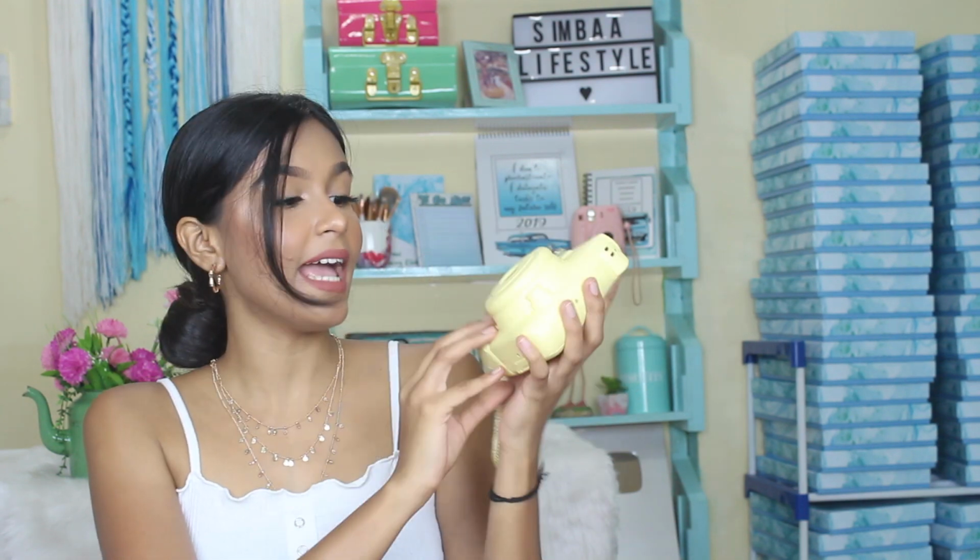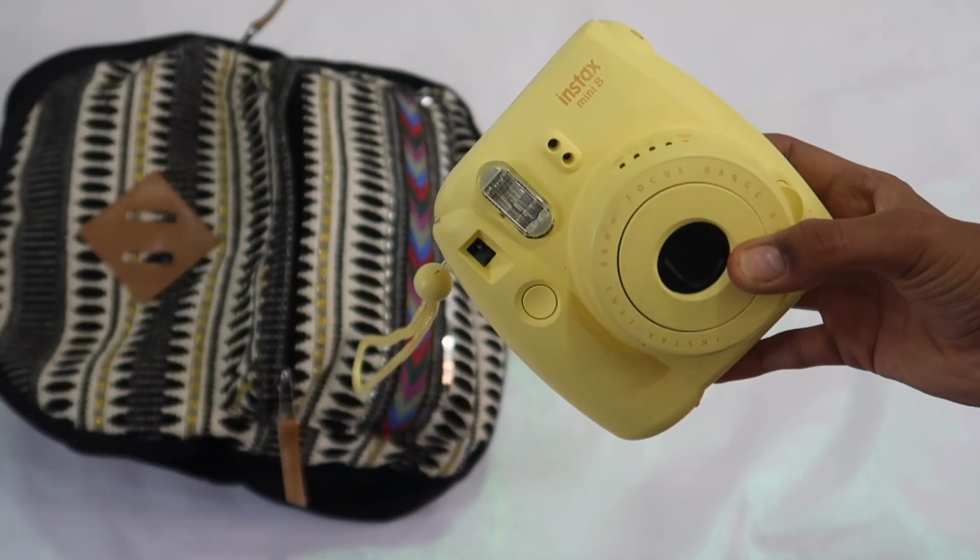Super basic, but such a must-have, my wallet. Next, I have my Polaroid camera because I like to always travel with it. It's just nice to have a physical copy of all the memories. Of course, you can always just click pictures using your cell phone, but I like to have a Polaroid on me. And the next item is again a camera. It's my vlogging camera. It's the G7X Mark II, in case you're wondering.